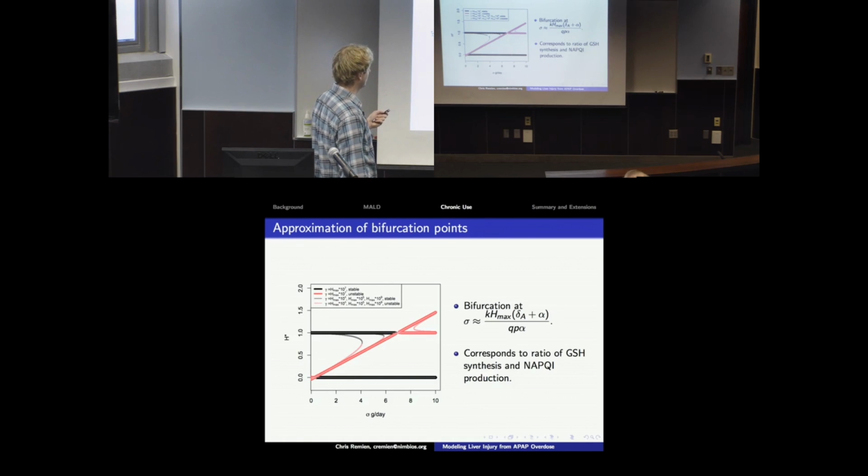So for sigma lower than approximately 6.9 grams per day, there's more glutathione. So the glutathione synthesis rate is faster than NAPK production. And for sigma greater than this bifurcation point, there's more NAPK being produced than there is glutathione being produced to conjugate it. Okay?